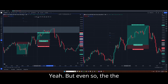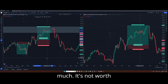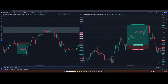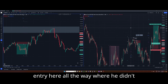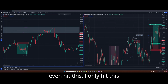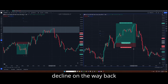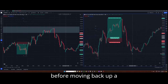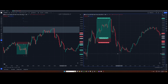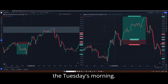Yeah, but even so, the points for the stop are too much. It's not worth the risk. Whereas in ES, probably more manageable. But I might not have taken this entry here all the way. It didn't even hit this, but only hit this liquidity before having a sharp decline all the way back, erasing all the gains from the day before moving back up again. So it's very fickle. So that was the only trade I believe for Tuesday's morning.